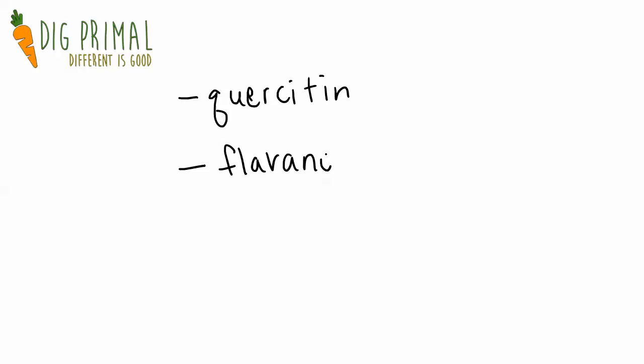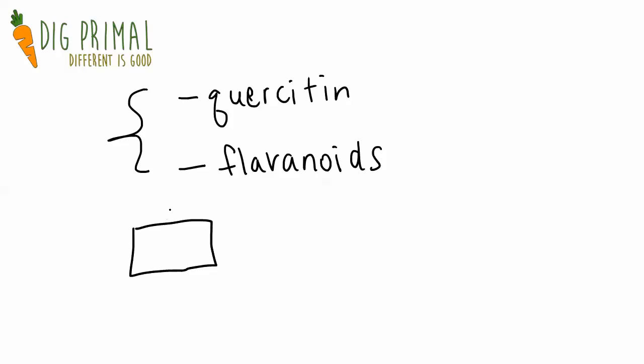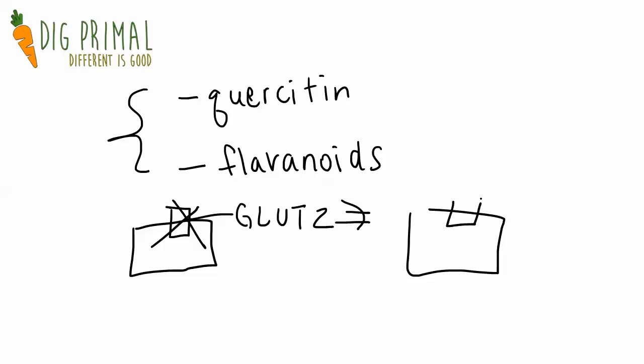So the rest of this video is about things that have been shown to help this phenomenon. There are two things that we're going to talk about. One is the compound quercetin, and the other is a group of compounds, flavonoids, and these are found in vegetables and fruits. What these two have been shown to do is, when you have GLUT2 here working, it actually inhibits the action of this. So then you are more likely to go back to using the SGLT1, the sodium dependent, active one that can better regulate sugar absorption.